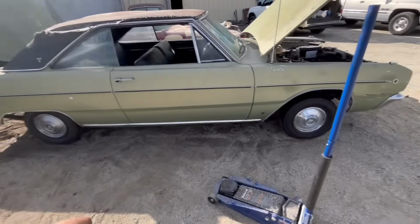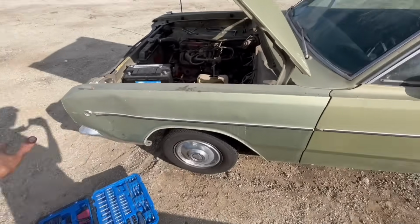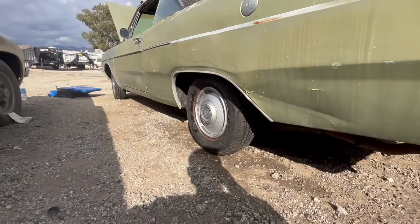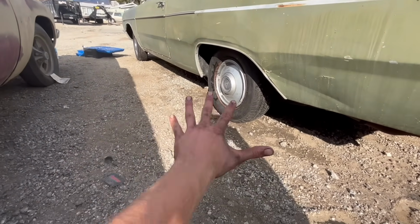So I got 1, 2, 3, 4 new tires on this thing. And I was afraid they might be a little too small, but they look pretty good. They're a little smaller than the ones on it, but they fit the car, they look good. And they didn't break the bank at all, so that was nice.